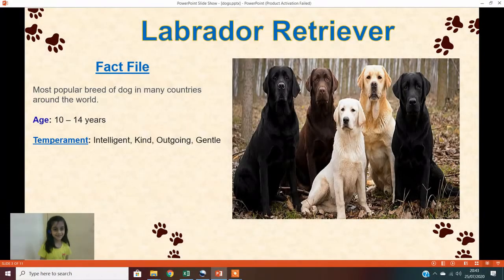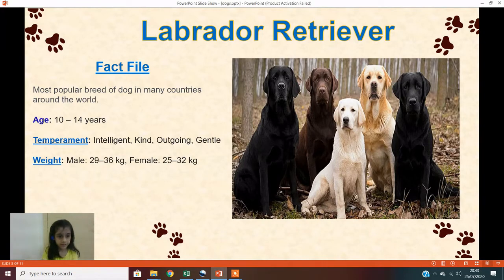Next, they are intelligent, kind, outgoing, and gentle. The weight of the male is 29 to 36. The female is 25 to 32. The colors are black, chocolate, and yellow, like in the picture.